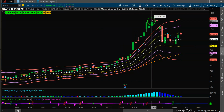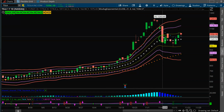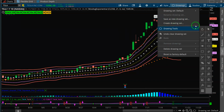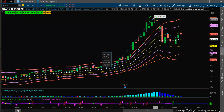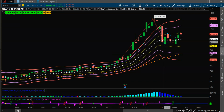So, let's remove a little bit of the drama from Tesla. Pretty extreme move to the upside. 250 point flush. It's all completely normal as far as the ebbs and flows of a trend. It's just a little bit extreme here, but you remove a little bit of the drama, and you made a big push off your 21 EMA.